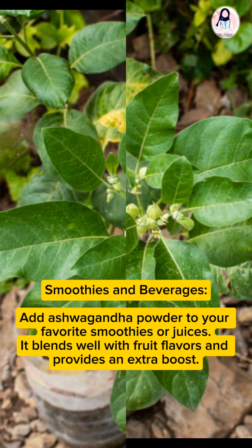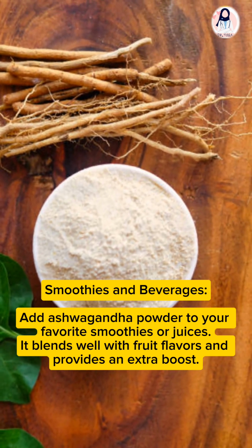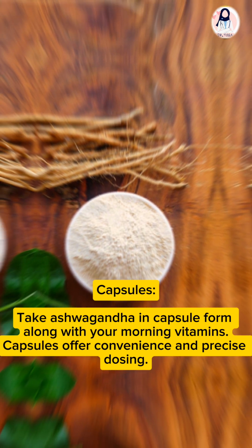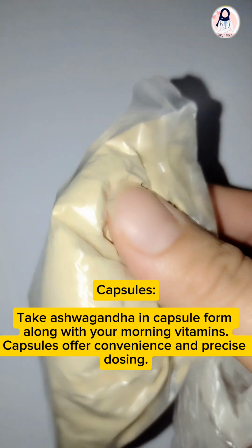Smoothies and beverages. Add ashwagandha powder to your favorite smoothies or juices. It blends well with fruit flavors and provides an extra boost. Capsules. Take ashwagandha in capsule form along with your morning vitamins. Capsules offer convenience and precise dosing.